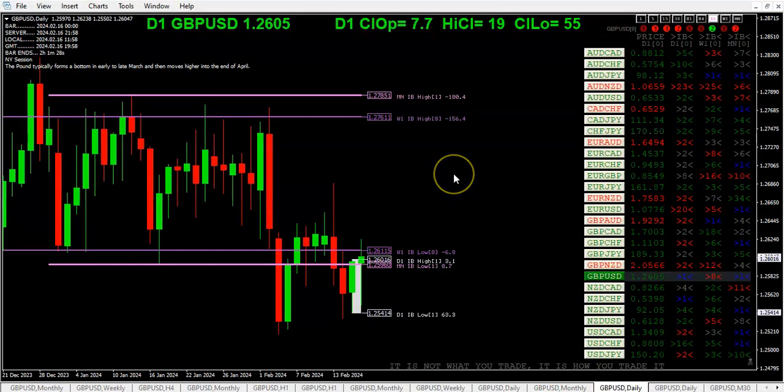And the inside bars, once again, we had an inside bar yesterday. Taking that breakout to the north would have paid off. Also, we broke into the inside bar from 8 weeks ago, and then we came back out. That would have proved profitable. Also, we opened just above the inside bar low for the month. You can see we dropped a bunch of pips there, and that would have been profitable.